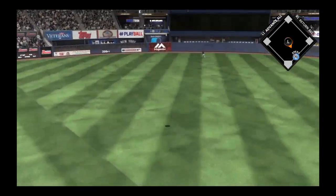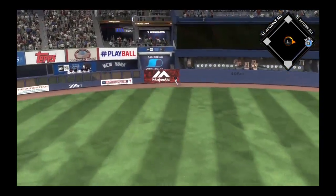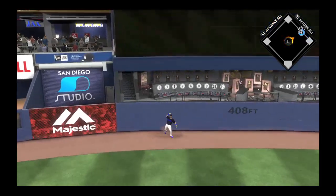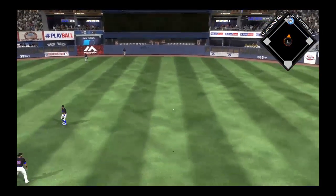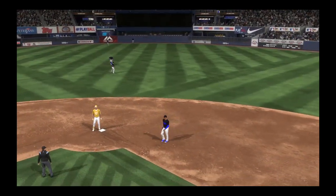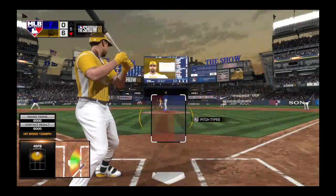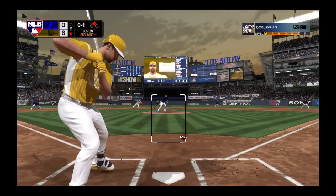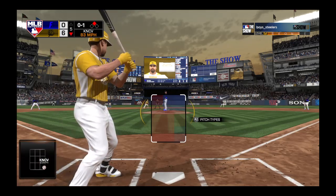And he turns this one around high and deep to center field. Just missed a home run to the deepest part of the yard. It's off the wall. And now he'll get into scoring position with 2 away. In now is Anthony Rendon. Runner in scoring position with 2 gone. The breaking ball that time in for a strike.